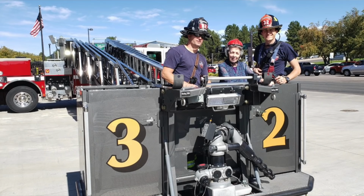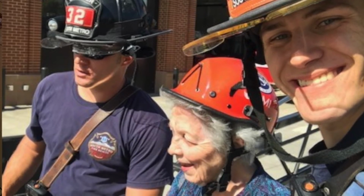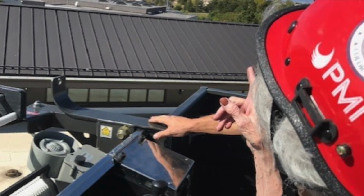When she talked to the crew of Tower 32, they asked her how adventurous she was and if she wanted to check off her bucket list by going up in the bucket, which she did. So Tower 32 flew her 95 feet up above the firehouse to get a good look at the Front Range in Denver, and we were really happy to have her. It was such a fun visit, and Station 32 couldn't be more happy to help her check that off her bucket list, so we wanted to share those photos with you.